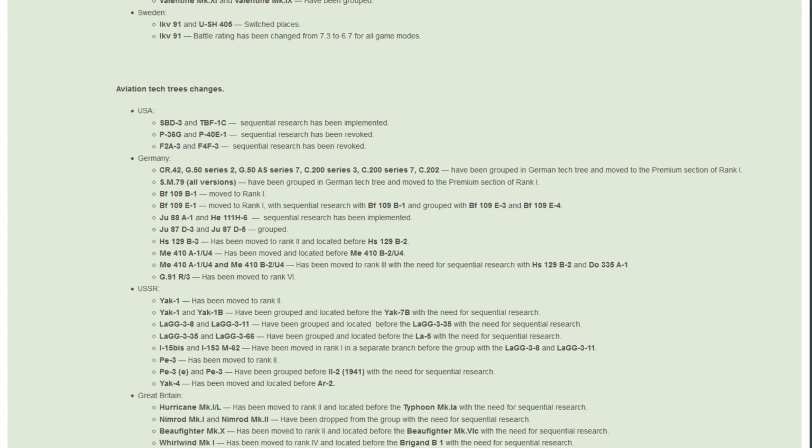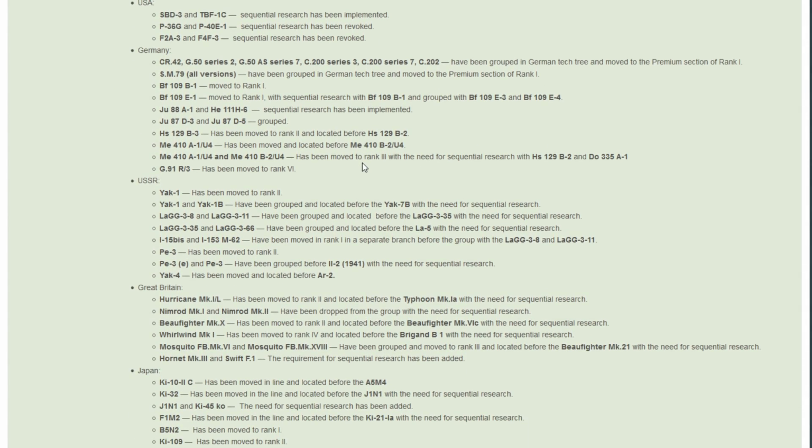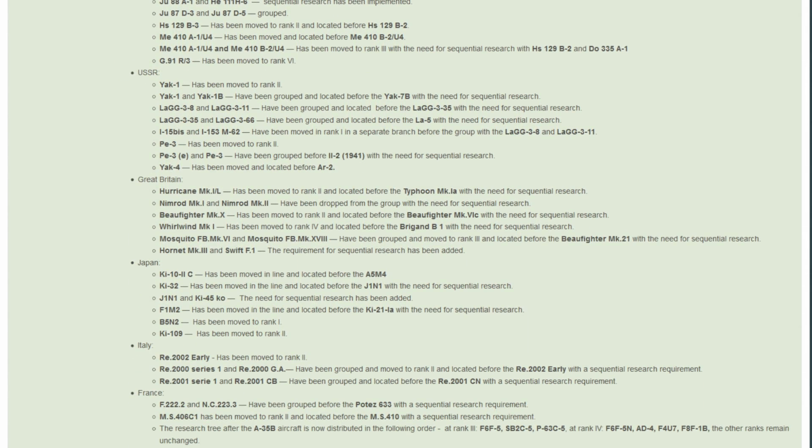I don't know why that is. I think it should be removed. I don't agree with the fact that it exists. I'm just letting you know it exists. And it also exists for the G91R3. And my guess is those modification costs are going to go through the roof.